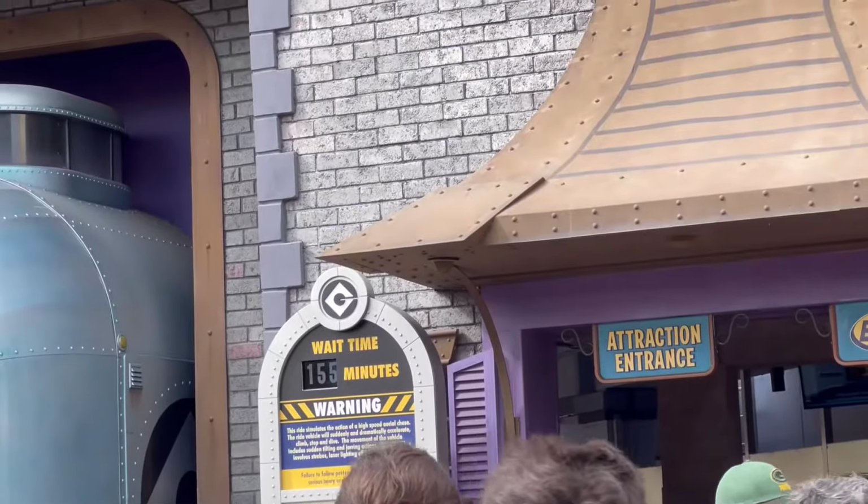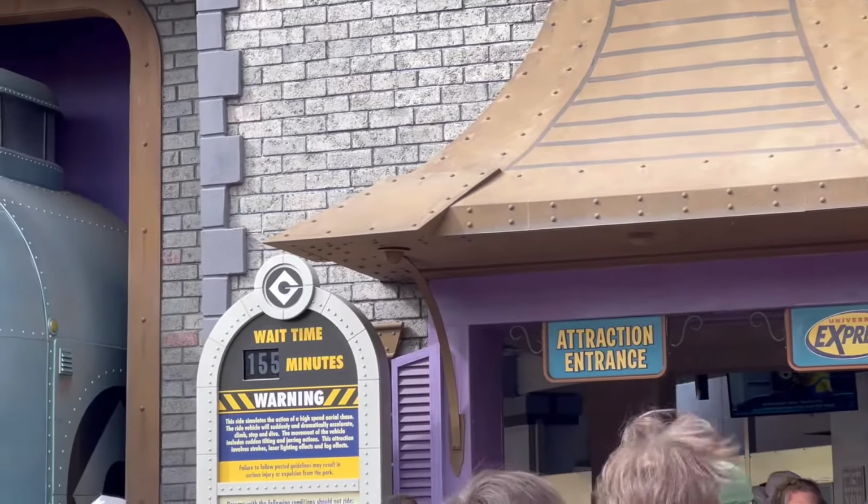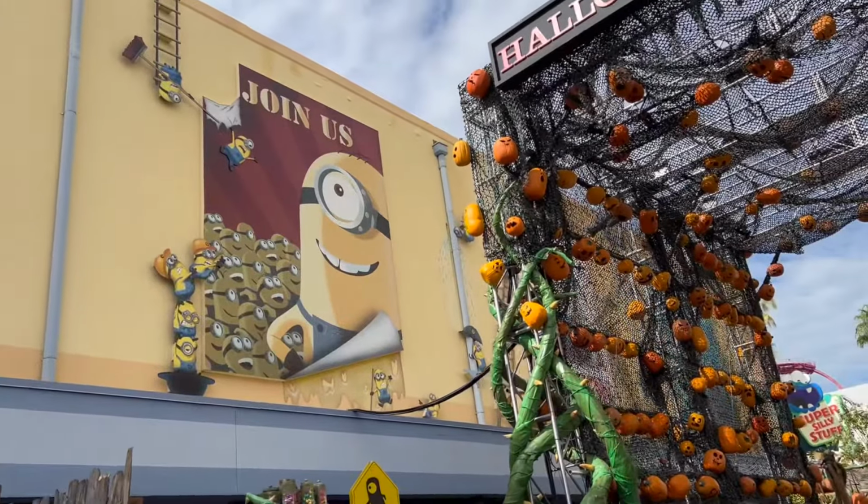I thought Disney lines were long. Minions Mayhem is 155 minutes. So we ran into our first issue. I thought all of them would have test seats. Minions Mayhem does not have one, and it's a 2.5 hour wait to be told that you don't fit. Not doing that. Pretty cool though.